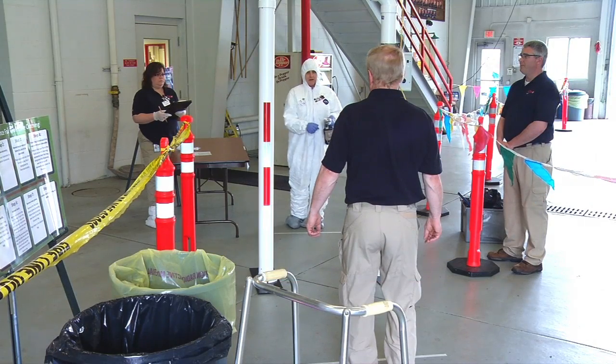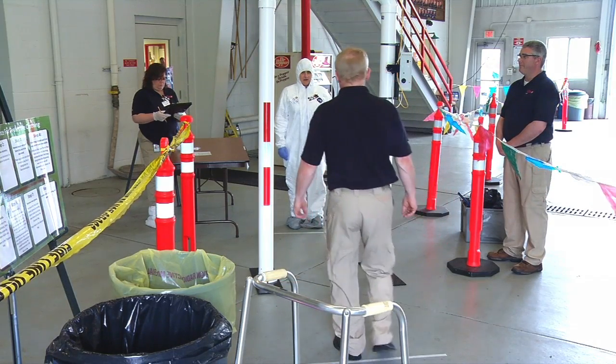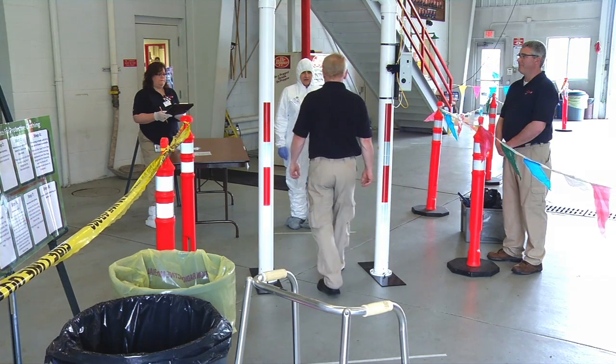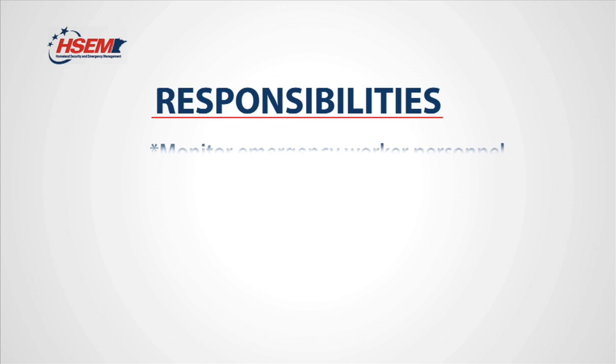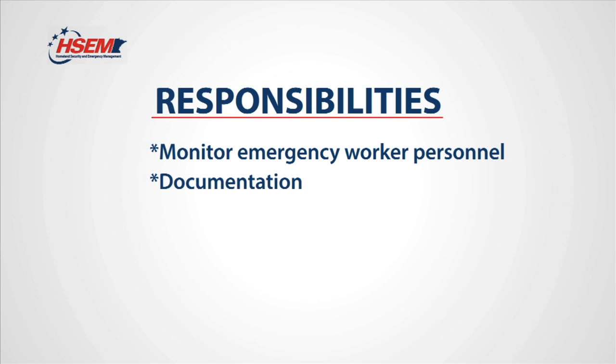Personnel at this station include a station leader, a portal monitor operator, a monitor, and a recorder. Tasks include monitoring emergency worker personnel for radiological contamination, documenting the location of the contamination and the radiation levels detected.